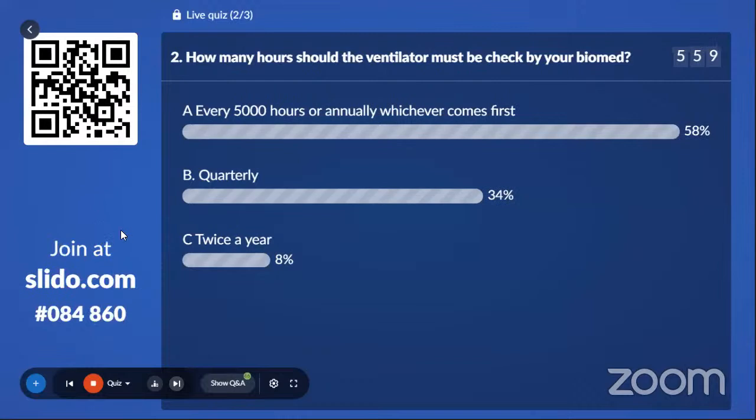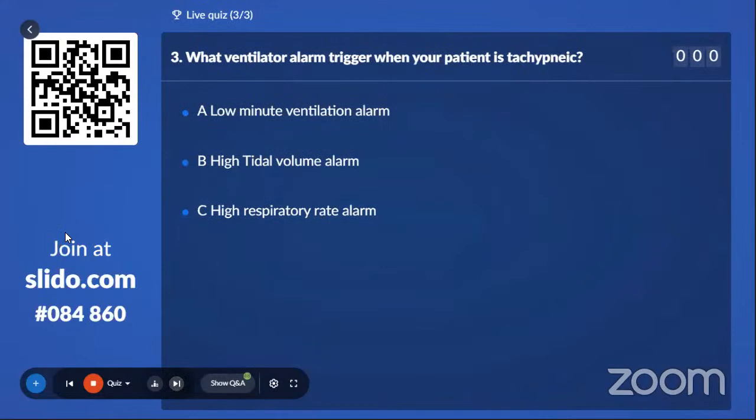And that's it for question number two. Time is up. Let's see who got it right. Looking at letter A, 58% of you got it right. Congratulations to you guys. Now we've got one last, the final question. Question number three, 15 seconds and counting.